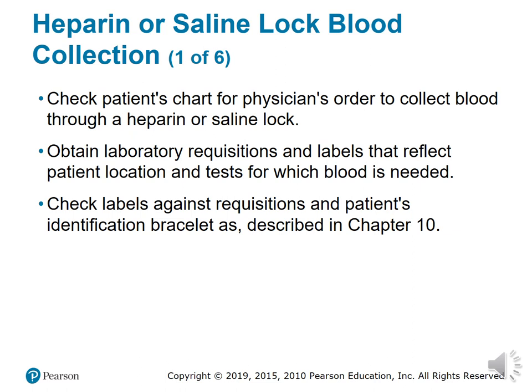Make sure you properly identify and label your specimens after collection. Even when a nurse gives it to you or collects it, double check to make sure.